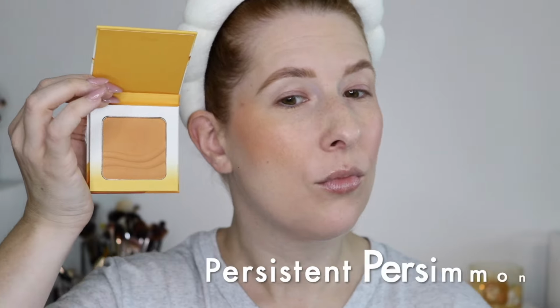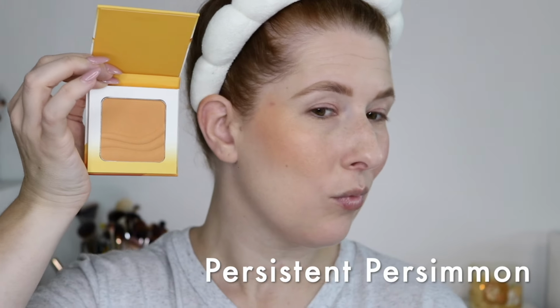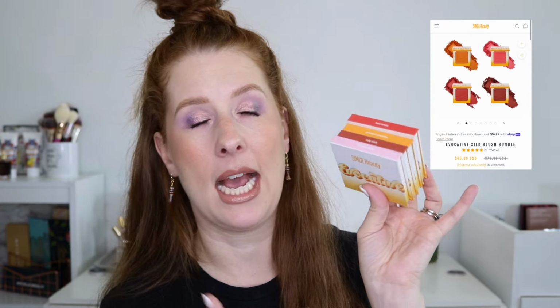I do have to say Timid Tomato is my favorite. I love doing a little bit of a sunset vibe if I'm doing Timid Tomato and Persistent Persimmon. If you want that bronzer blush, Risky Raisin is great for that. You have this beautiful pink, Riveting Rhubarb. I love these blushes. Like I said, I totally 100% would have purchased these myself, all of them, if Angie didn't send them to me.